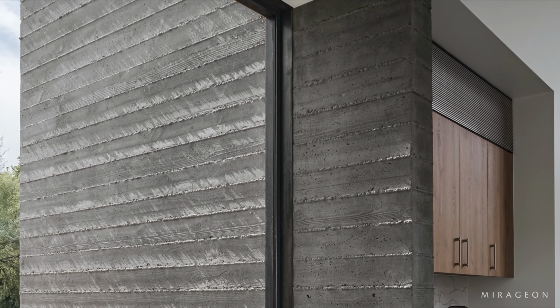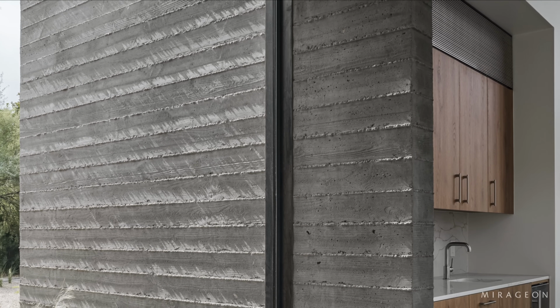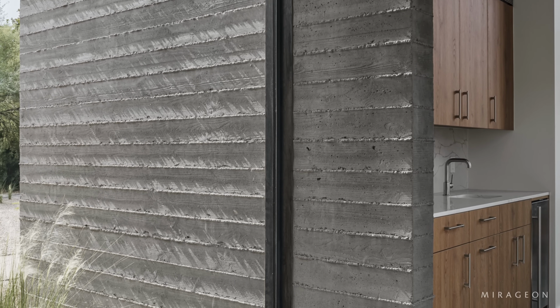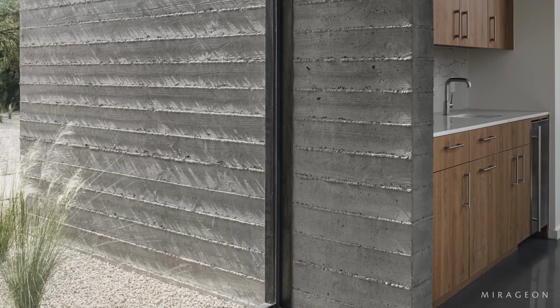Throughout the house, a neutral palette and a blend of natural and industrial materials create a timeless aesthetic. Each material, with its distinct texture and finish, evolves with time and the elements, carefully composed to balance contrast and harmony.